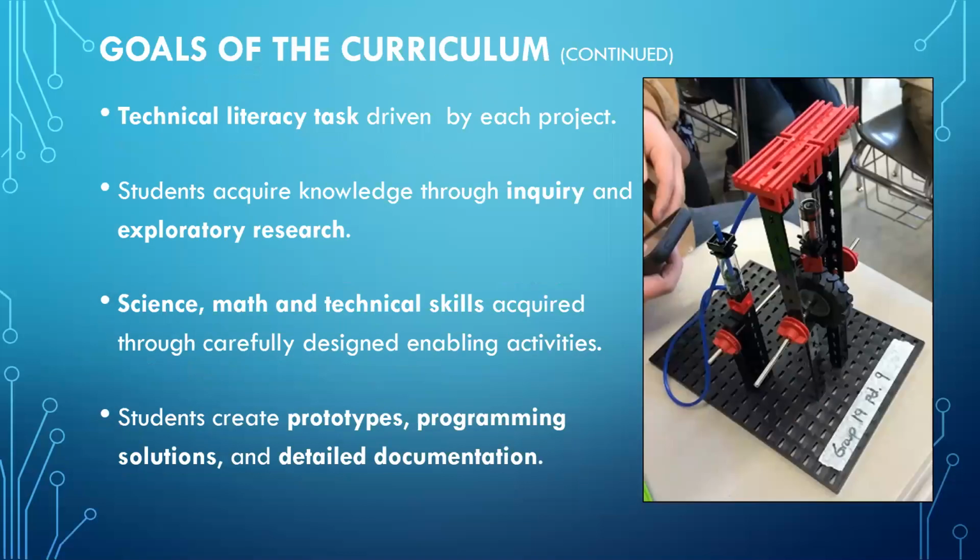There is a technical literacy task driven by each of these projects. As they work to address each project, students will acquire the knowledge they need through inquiry and exploratory research. Science, math, and technical skills are acquired through the carefully designed enabling activities. Again, as required by each project, students will be asked to create original prototypes and any required programming-based solutions, and also to maintain detailed documentation during the entire process.